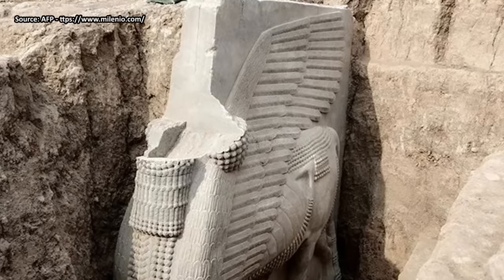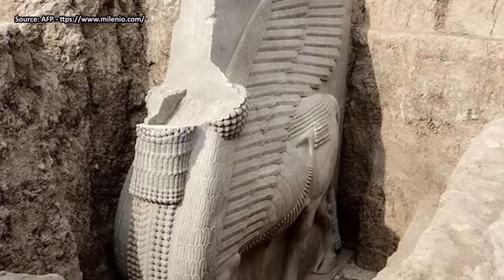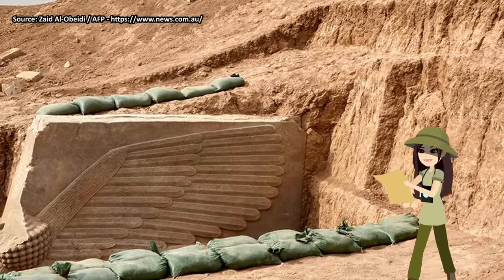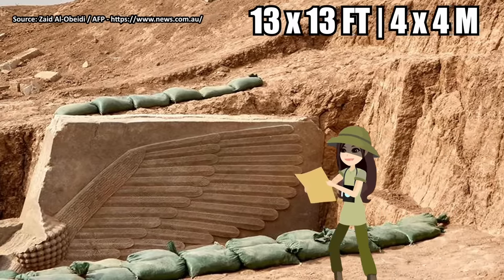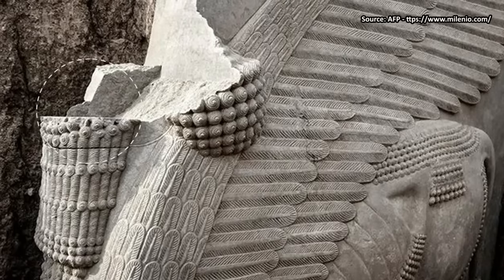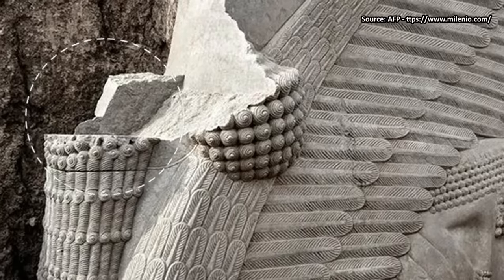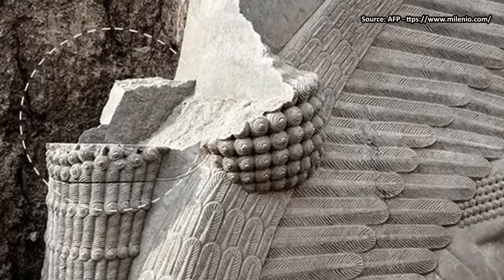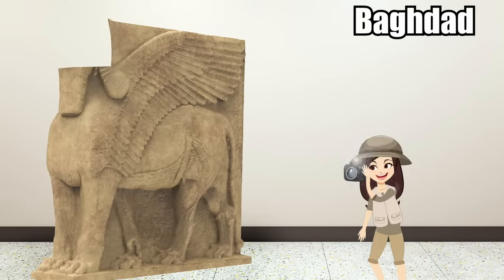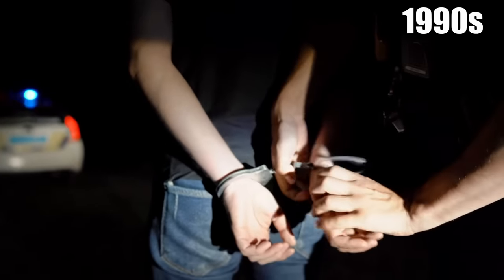This divine creature, often depicted as having a human head, the body of a bull, and bird-like wings, was no small find. Weighing a whopping 18 tons and measuring 13 feet by 13 feet, this statue is a testament to ancient craftsmanship on a grand scale. What's even more impressive is the fact that this statue was almost entirely intact, except for one crucial piece, the head. Surprisingly, this part of the statue had already found its way to the Iraq Museum in Baghdad. It was located and confiscated from smugglers back in the 1990s.